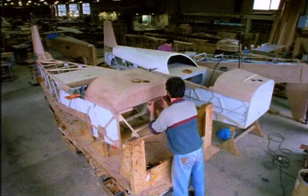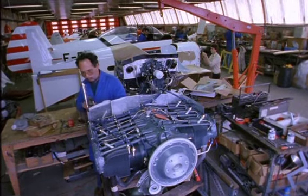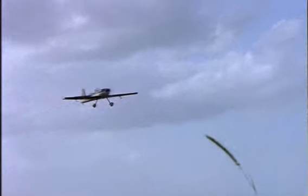Easy to maintain. It's a wood fuselage, a standard Lycoming engine. I can get parts anywhere. I have a lot of faith in it, a lot of confidence.